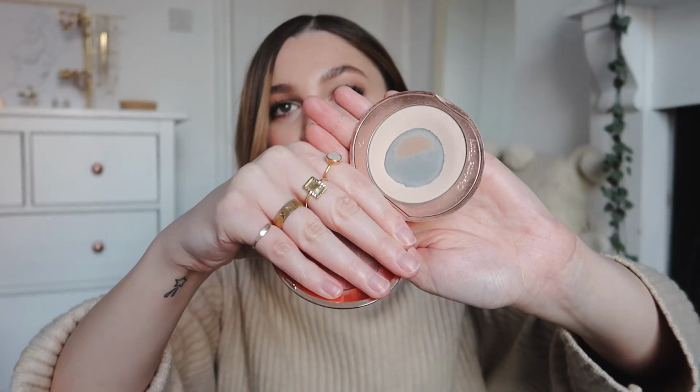This poor thing is quite battered. I think I should maybe buy a new one. There's not much more I can say about this. I think it's had 3 years on the trot now of being in the best powder category. It's just so lightweight, it's so finely milled. It doesn't feel like a powder, and yet it helps my makeup stay so long and still doesn't look too cakey and too kind of powdery and matte, because we all know I don't like a matte finish, not at all.